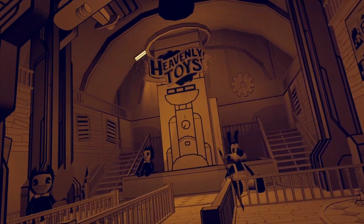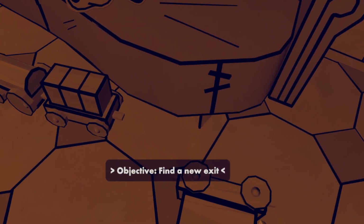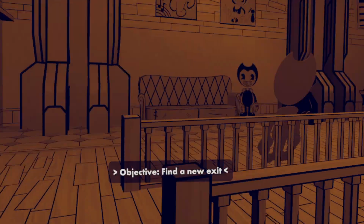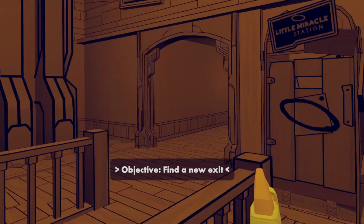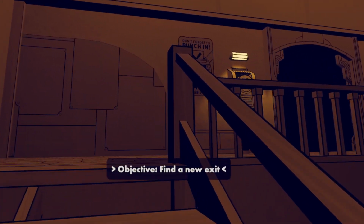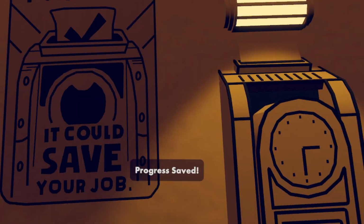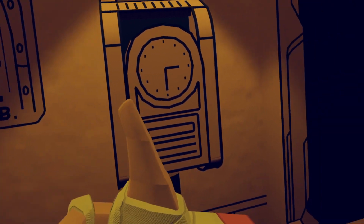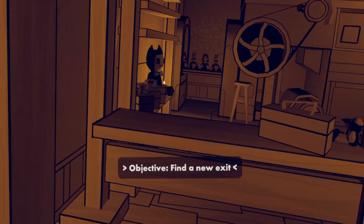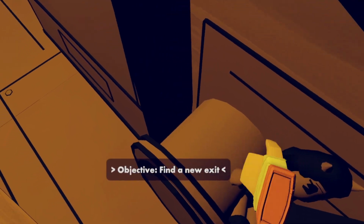Okay. Oh my god. Wow. Heavenly toys. Alright, so we have to find a new exit. Gotcha. Just got Bendys. A bunch of them, too. There's a hiding spot here, so we'll probably take that. Since now there's hiding spots, we're probably going to have to hide. Oh, okay, we just save our progress. Nice. Oh my god, that's a lot of plushies. Alright, then. There's another one right there. It's clogging the thing right here.